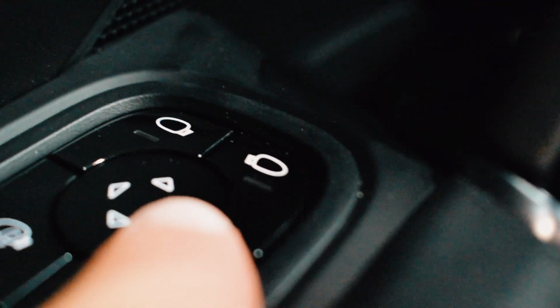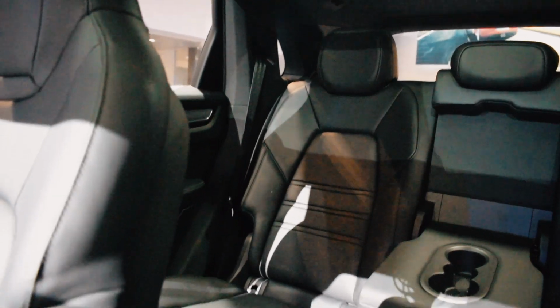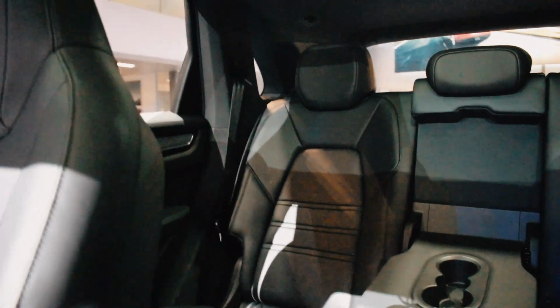So here you can control the left and the right wing mirrors with these controls. This car is packed with some really nice seats, as you can see. I think these seats are ventilated because of the little dots in the seats. And in the rear, there are some really comfortable seats. I'll go there in a minute.